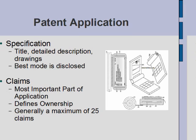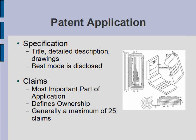Now let's talk about the patent application. There are two parts to the application: the specification and the claims. The specification contains the title, detailed description of the invention, and the drawings. The most important part of the application, however, is the claims. The claims define the ownership of the invention. The value of the patent is determined by how broad the claims are. Generally, there is a maximum of 25 claims.